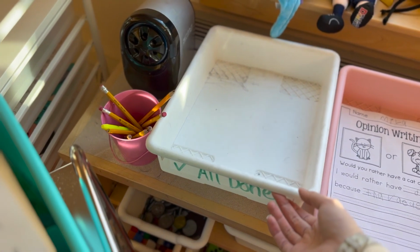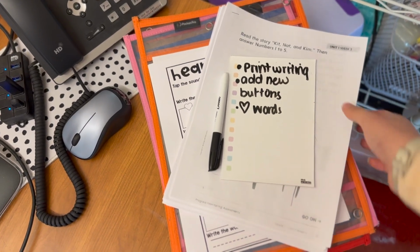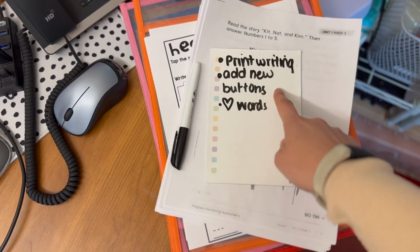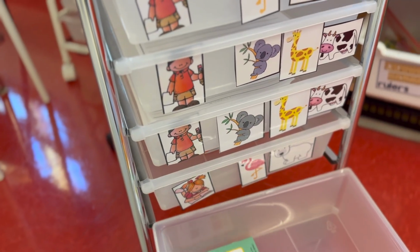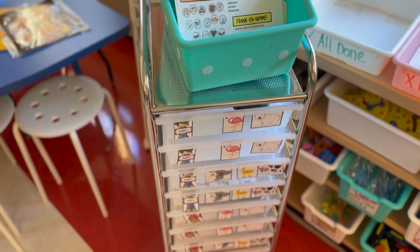I was able to empty my finished work bin, and I was able to put out everything I need to do for tomorrow. We have our first Wonders progress monitoring. I need to make copies of our Heartward map, and I bought some new buttons to fill the rest of my drawers because I want to have one for each activity, and those are delivering to my house today, so I need to make sure that I have those. Then we'll be all set for tomorrow.